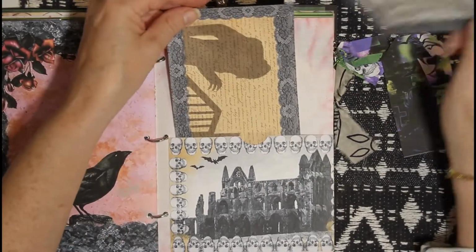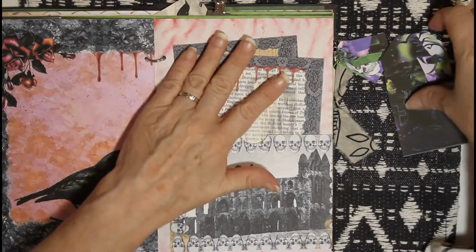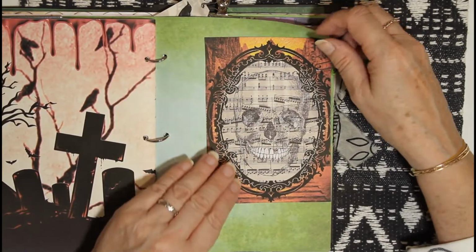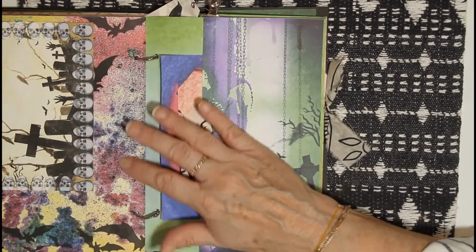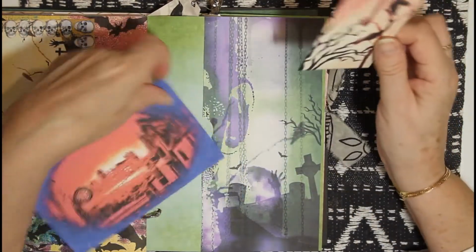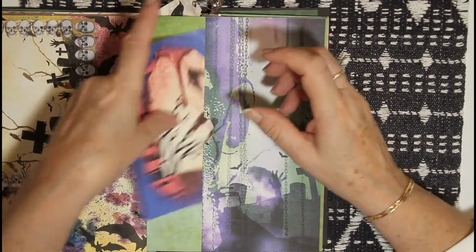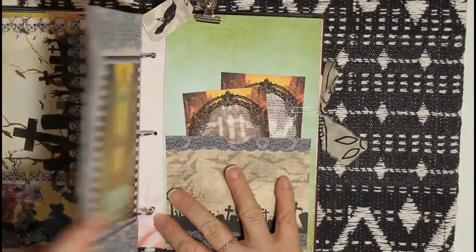We've got a lovely pocket there, and again 2 big journal cards. Another one there. This is the foot that we did with the little dangles. We're in the graveyard now. And then in here, a lovely big journaling card, which is a view down a street in Whitby looking at Whitby Abbey. So real authentic imagery that's been used in these kits.